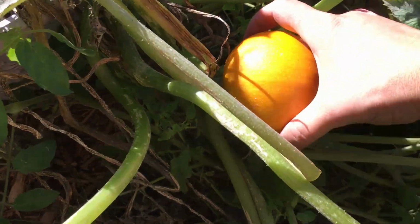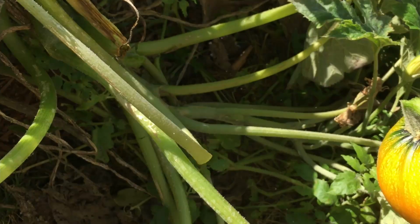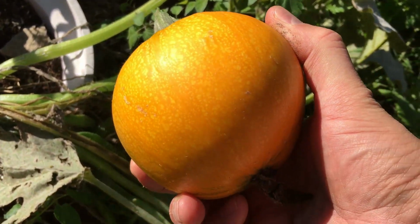And while I'm at it, why don't I come over here and get this summer squash, that last straggler of a summer squash. Oh wow, what's this? More coming in? No, there's no way they're gonna have time, but this is gonna be tasty.